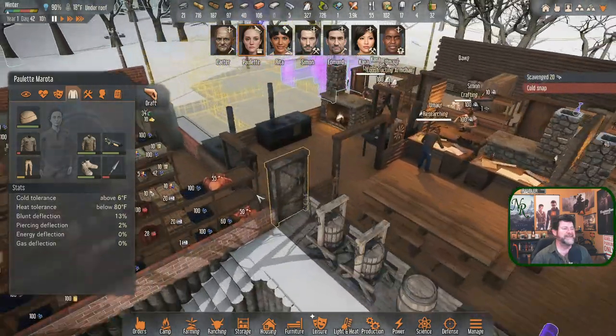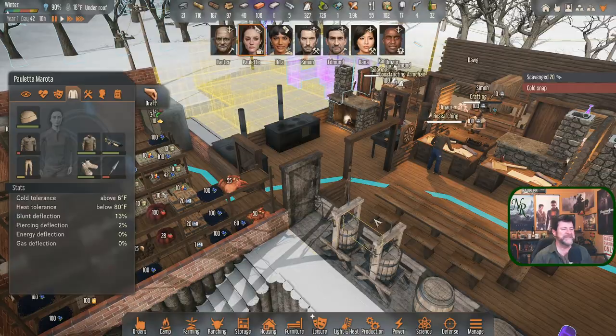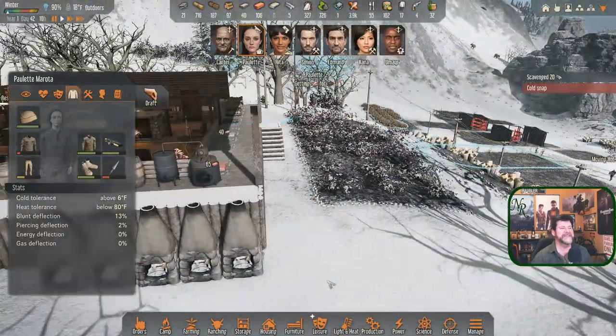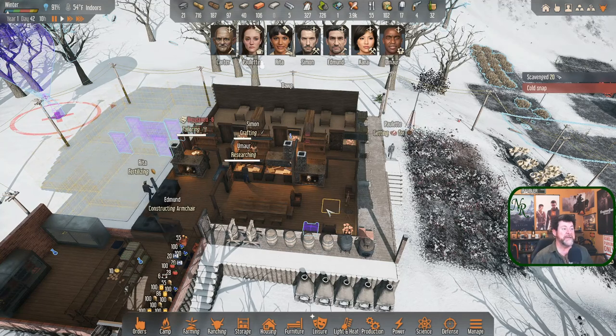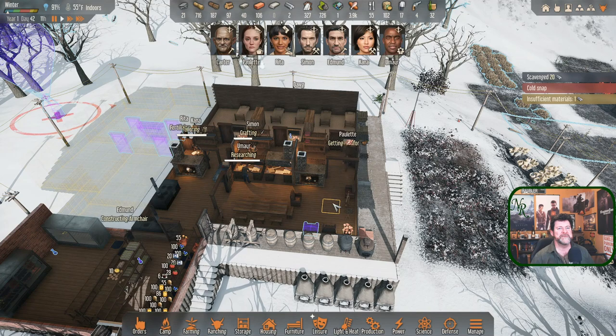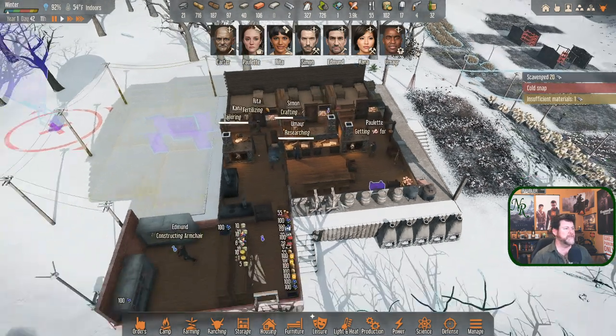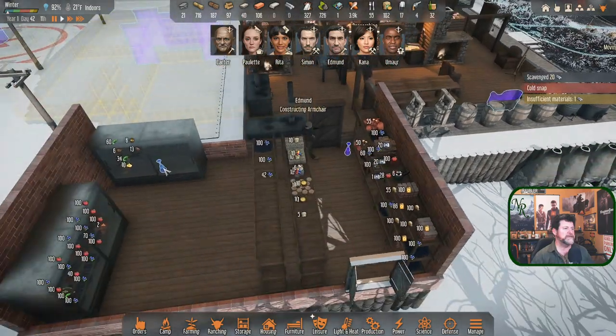Paulette, go make a meal. Can you go make some meat soup? There you go. Just drop it. Somebody else, though, I'm sure is going to get the order to go handle a hot air balloon. It's inevitable. Insufficient materials now is 1. So we're 1 short of doing our last light.